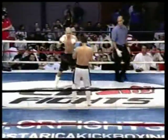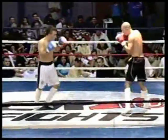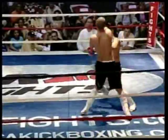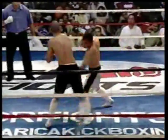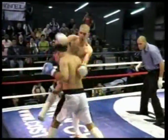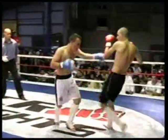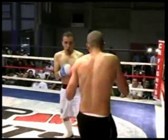Second round here, Julio Vilabua and Luigi Montero. Once again, that's Vilabua in the white trunks trimmed in black. Yeah, as the saying goes, second verse, same as the first. Now Vilabua just coming at Luigi Montero. I guess he feels he's the stronger of the two.